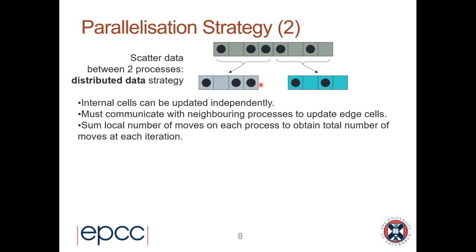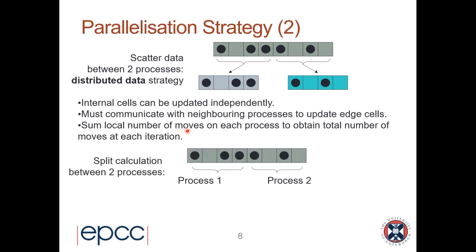The nicest thing to do is to declare an extra value here. We call them halos or ghost cells, to store the copy of that data. We did that in the serial code to cope with the boundary conditions, but there we just copied data in. Here you will use communicated data to go in there. We also must, to compute the average velocity, know the total number of moves. That requires communication. So you split the calculation between two processes.